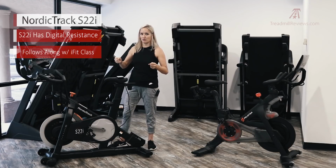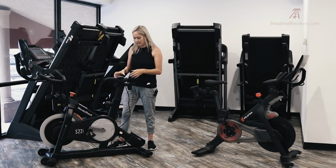You can just sit there and ride, and it's like you're actually hitting a hill because the bike is automatically getting really hard and really heavy because it's auto-adjusting to the iFit class. That's why they do it digitally, but that's also why we really like iFit, is because you're getting more of a real-world training experience out of the program.